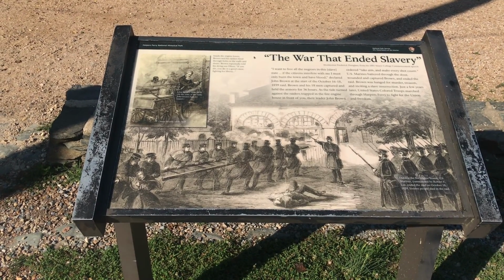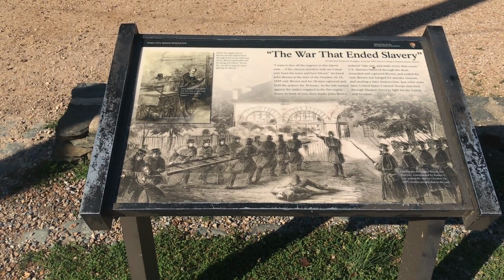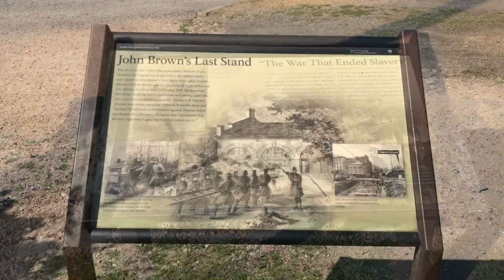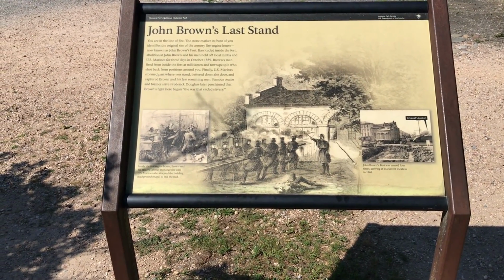This recounts John Brown's historic raid on Harper's Ferry on October 16th to 18th, 1859. John Brown's last stand, in the line of fire.